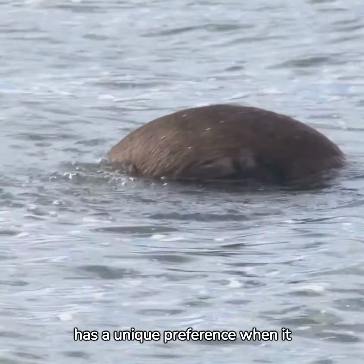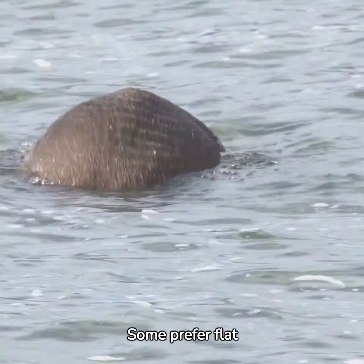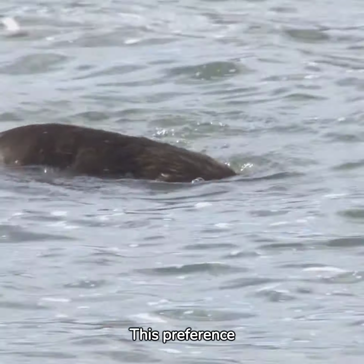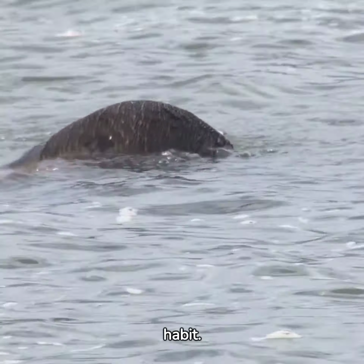Amazingly, each otter has a unique preference when it comes to rocks. Some prefer flat stones, others round ones. This preference is often kept for life, proving otters are creatures of habit.